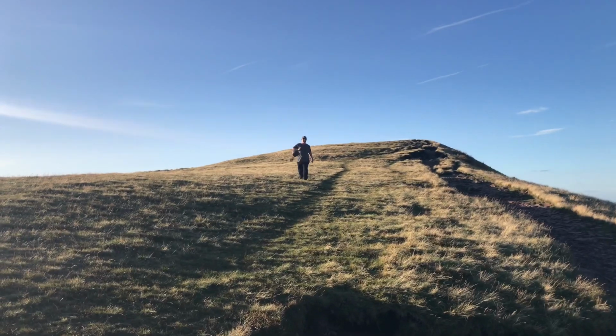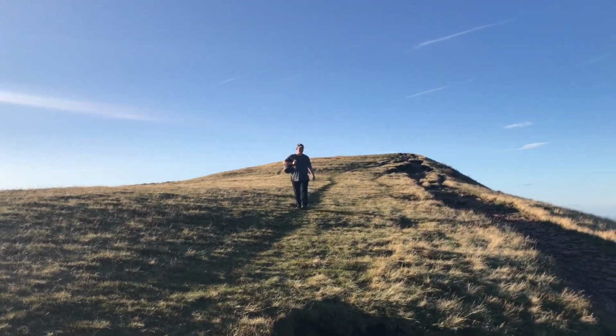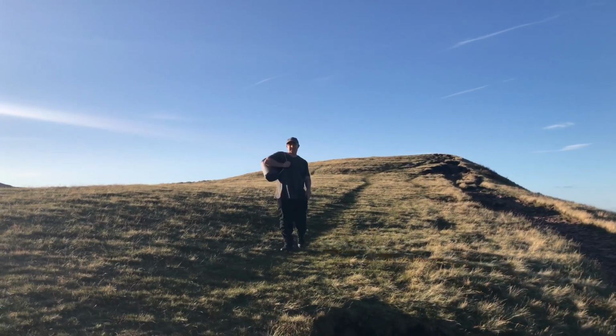Rob's sleeping bag fell off his rucksack, so he's had to backtrack to go and get it. What do you say, Rob? Much lighter? Keep this one.